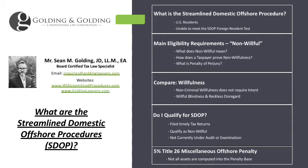Important to note, late doesn't mean with an extension. So if you file your taxes timely, it's due April 15th, you filed your return March 1st, you're fine. If you timely filed for an extension request to say, let's say October 15th, because you're a U.S. resident, and you filed it October 1st, well, you're still considered timely.